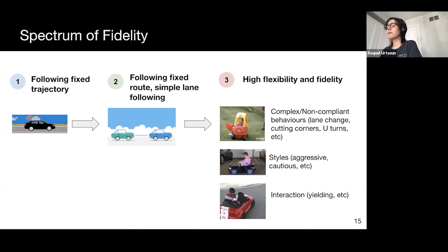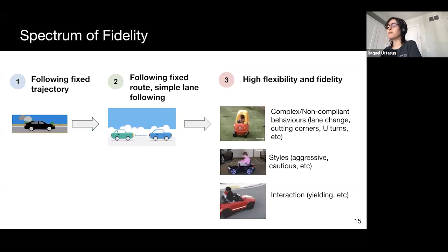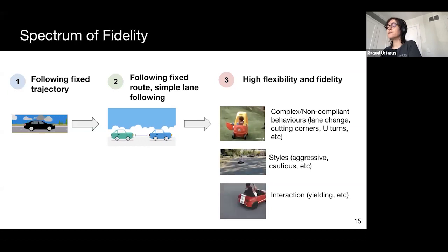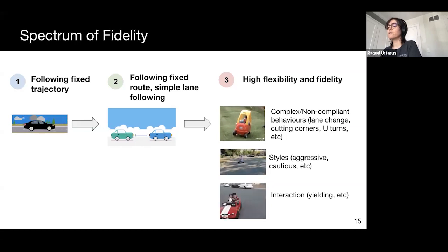To arrive at a model with high flexibility and fidelity, it is necessary to capture complex non-compliant behaviors, which include lane changes, cutting corners, U-turns, etc. Different styles, such as aggressive and cautious, and interaction, such as yielding and coordinating.